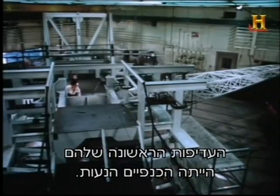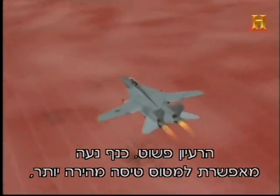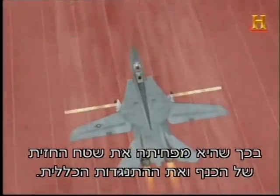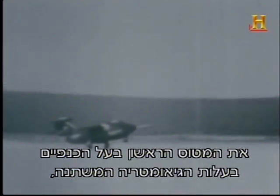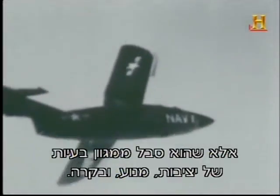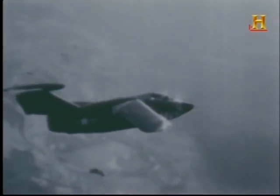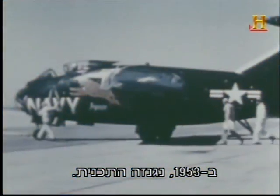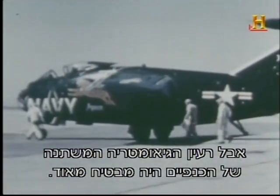Grumman's first priority was the swing wing. The concept is simple. A swing wing enables a plane to fly faster by reducing the wing's frontal area and the plane's overall drag. In May 1952, Grumman had developed the first Navy swing wing plane to fly, the XF-10. But it was plagued by a variety of engine, stability, and control problems. In 1953, the XF-10 program was scrapped, but the swing wing concept had shown great promise.